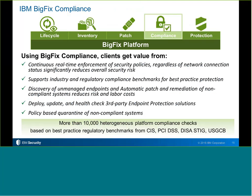Yes, thanks, Prashant. So one area we mentioned was the BigFix Compliance module, and it provides thousands of checks which are based on various regulatory and controls for looking at your endpoints to make sure that they're secure and compliant. One thing we wanted to make you aware of is that we now have a PCI DSS compliance add-on to the BigFix Compliance module.